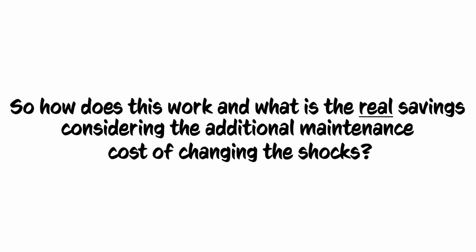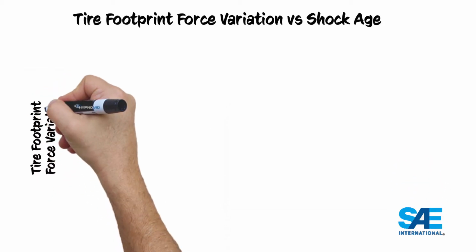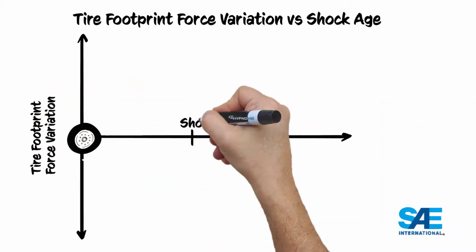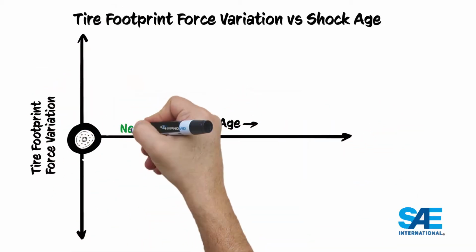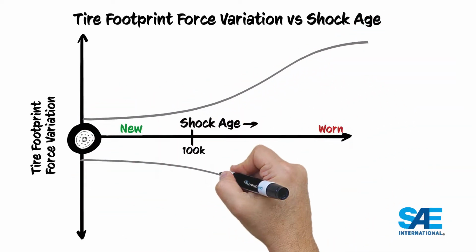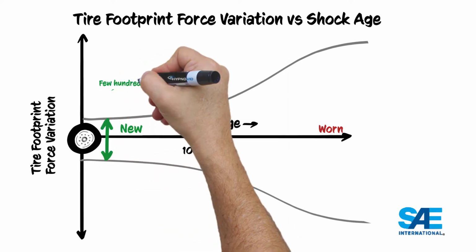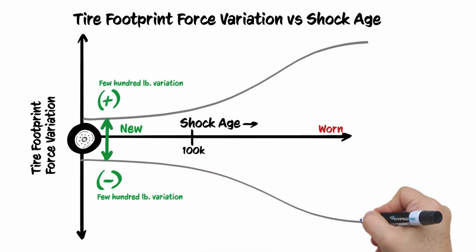So how does this work, and what is the real savings considering the additional maintenance cost of changing the shocks? SAE studies show the difference between a good performing shock and a worn shock has significant influence on tire footprint impact forces as it travels over bumps on the road. New shocks minimize the tire footprint force variation, helping keep the tire in a more consistent contact with the road.